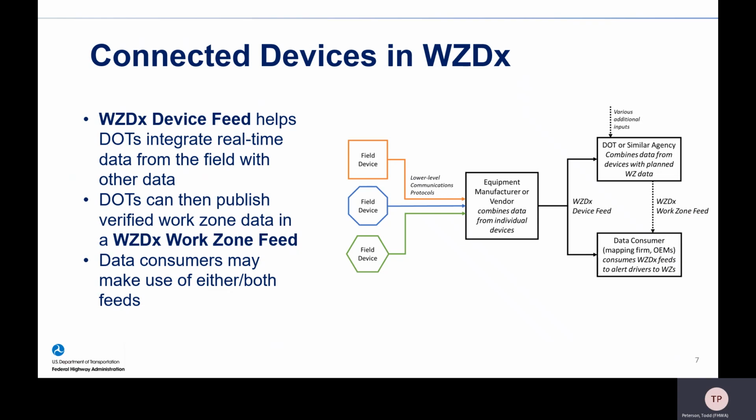The WZDX device feed provides consistent language for collecting information on field-installed devices that can be used to populate data records in a Work Zone Data Exchange feed. Both types of data have potential applications for use by data consumers. The device feed provides a baseline for hardware vendors and other providers of traffic control solutions to develop products that are interoperable and consistent with the WZDX specification.